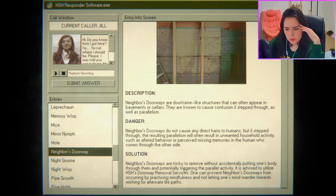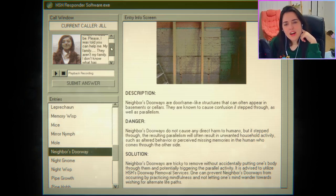Neighbor's doorways are tricky to remove without accidentally putting one's body through them and potentially triggering the parallel activity. It's advised to utilize the door removal service. One can prevent neighborhood doorways from occurring by practicing mindfulness and not letting one's mind wander towards wishing for an alternate life path? That's weird.